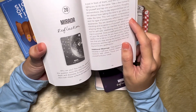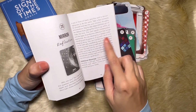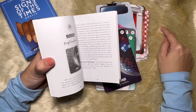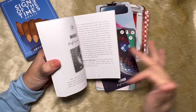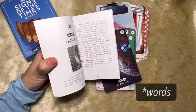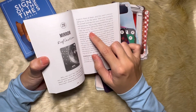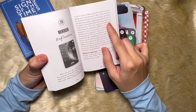I hope it would have been better if they didn't use hyphenation at the end. I mean, in InDesign you can actually tick the hyphenation box so that you won't have that, right? So you won't have cut off letters. I think it's easier for the readers, but I digress. Anyway, day-to-day responsibilities can often distract from taking the time to go within, so make time.